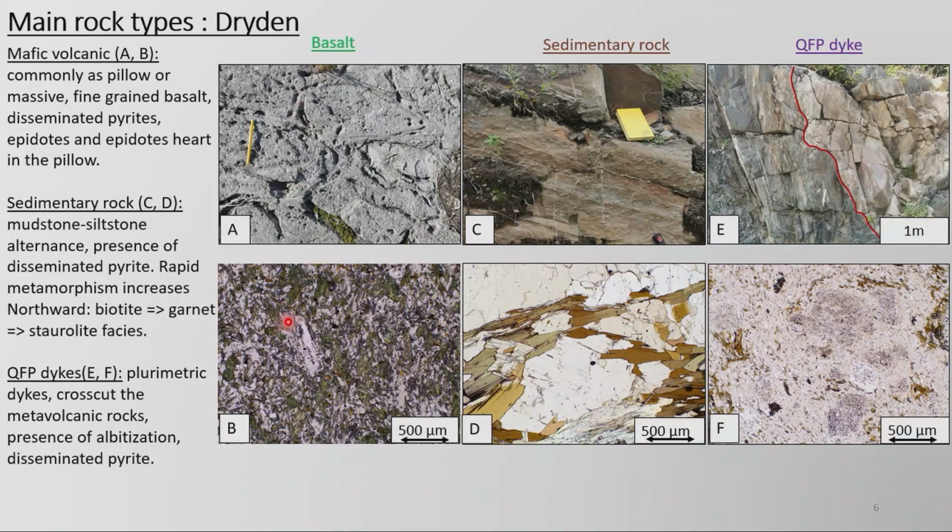Similar for Dryden, we have the mafic rocks that are commonly pillow basalt or massive basalt, a bit less fine-grained than in Val-d'Or. There can also be a lot more magnetite, but you still have some pyrite, pyrrhotite, and epidote in the altered parts.